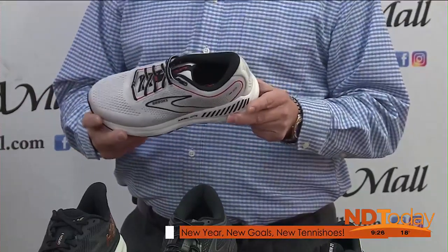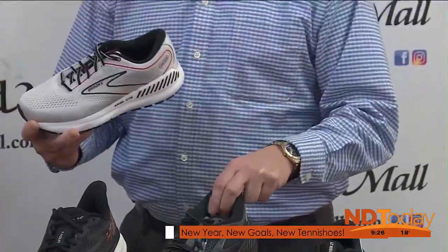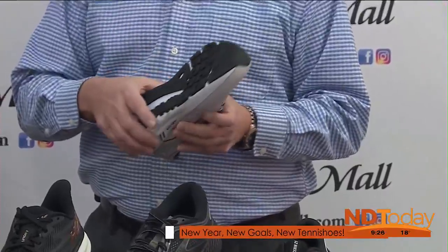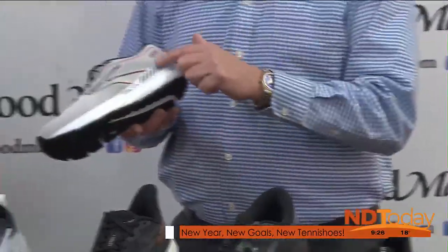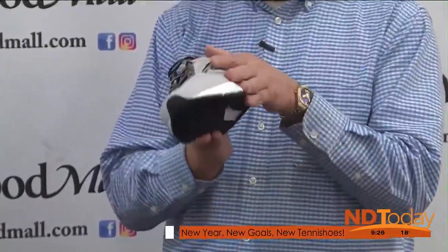This particular one comes in men's or women's. This is the men's version of it. This is the women's version of it. But they have an added support. They have a shank in the midsole. Yeah, it's like a fiberglass plate, so it makes it firmer and gives a little better support and stability. They have these roll bars on the side, both, so it keeps your foot from tipping in or out. It's called pronating or supinating.